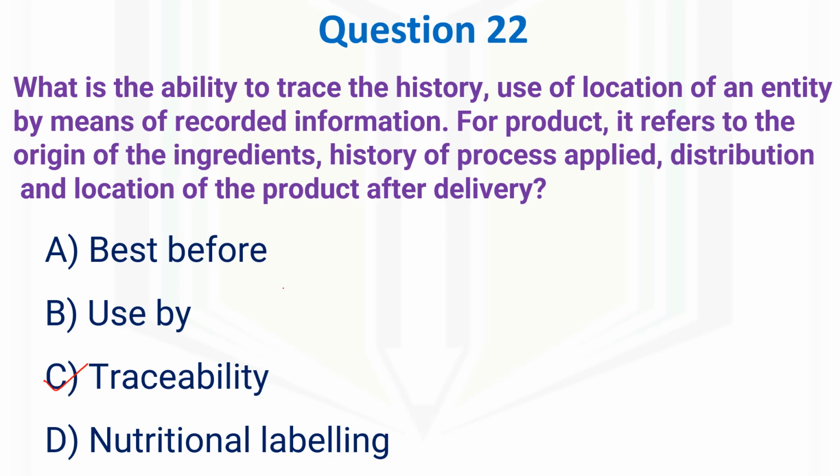Traceability is the ability to trace all the processes right from the procurement of the raw material to the production, consumption, and disposal, to clarify when and where the product was produced and by whom. So this is important to improve the quality, and to safeguard the product quality and safety.